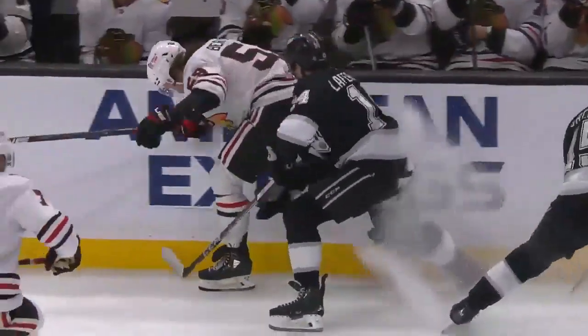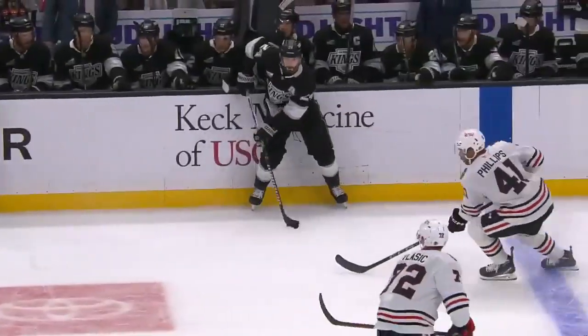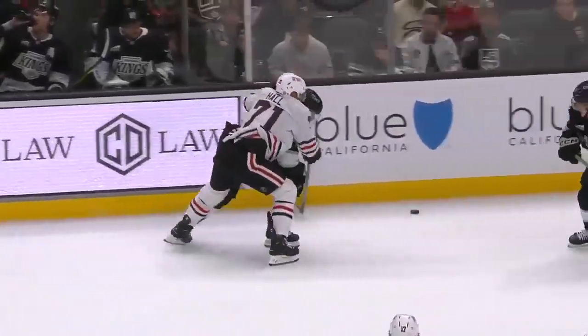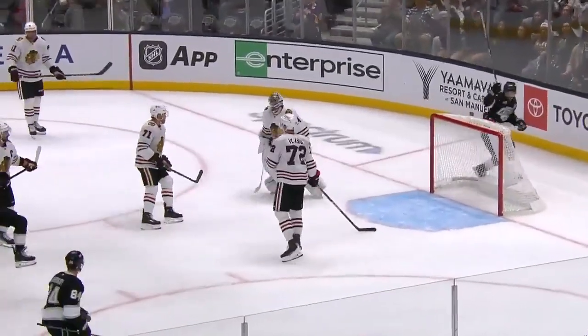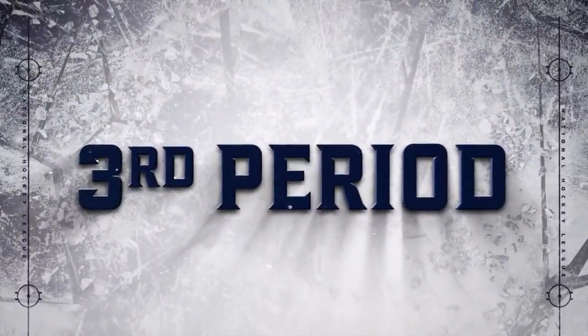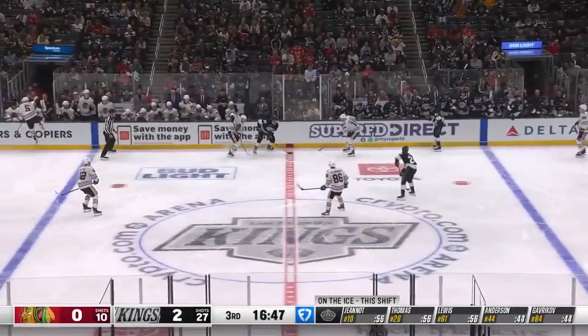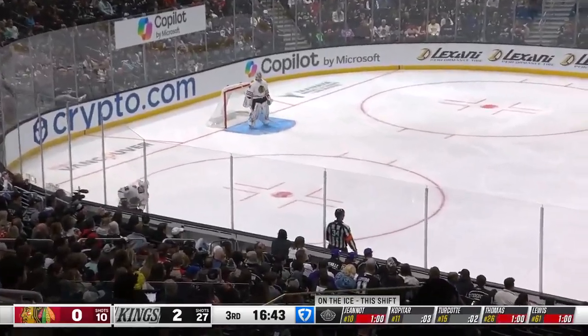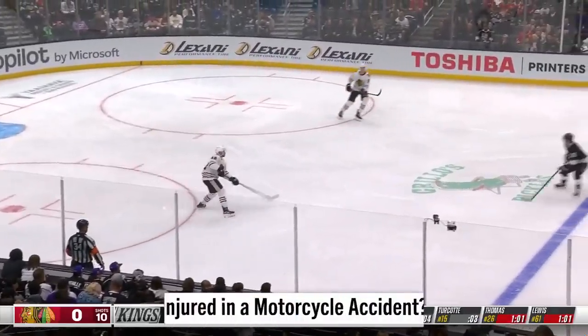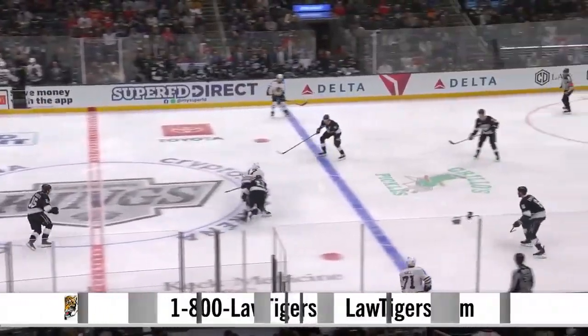Turcotte, watch him get in position. Both guys, and now you're going the other way. And then you open up things. You just buy some time. And LaFerriere... They're stepping into the lanes, forcing Chicago just to have to move the puck back down the half wall, which takes away any threat from up high. Kopitar's line back out. 2-0 LA.